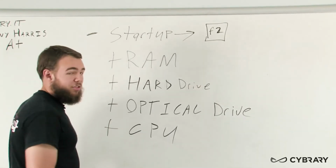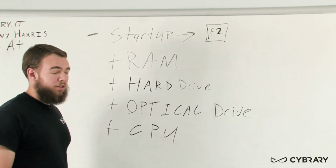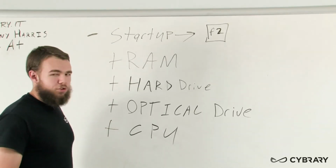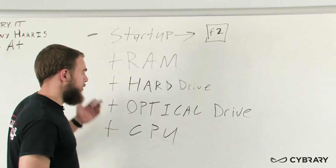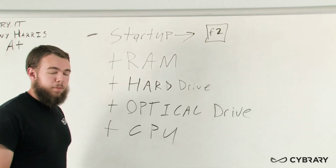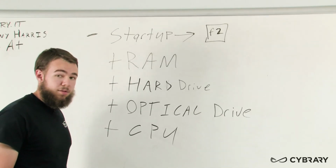There may be a lot of other options and a lot of other configuration information that we see in our BIOS, but these are going to be some standard ones that we can find in there. So just remember, if you want some information possibly about the RAM installed on your computer, the hard drive, optical drive, or the CPU, the BIOS may be one of the places that you want to go, especially if the computer doesn't yet have an operating system installed on it.